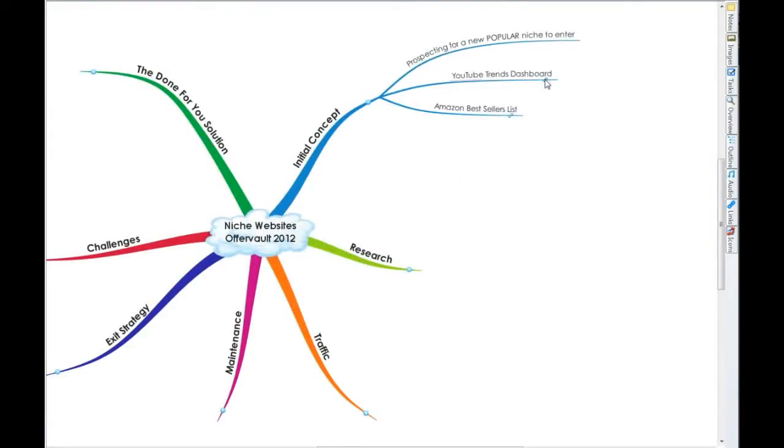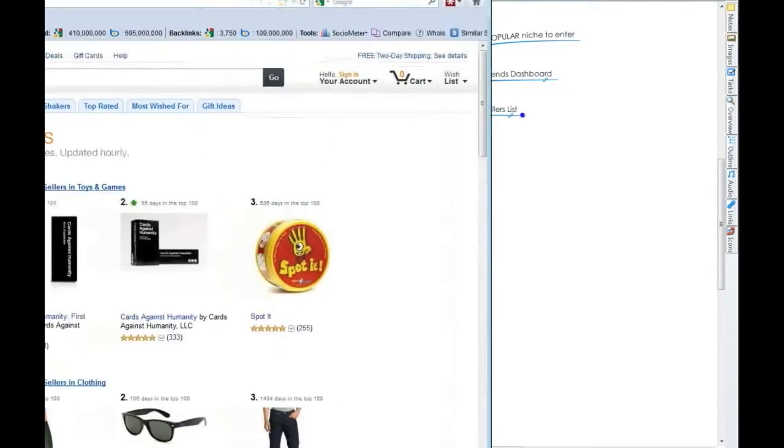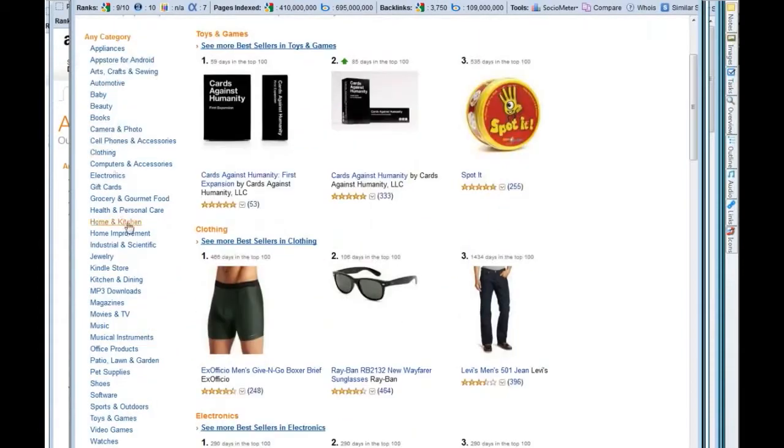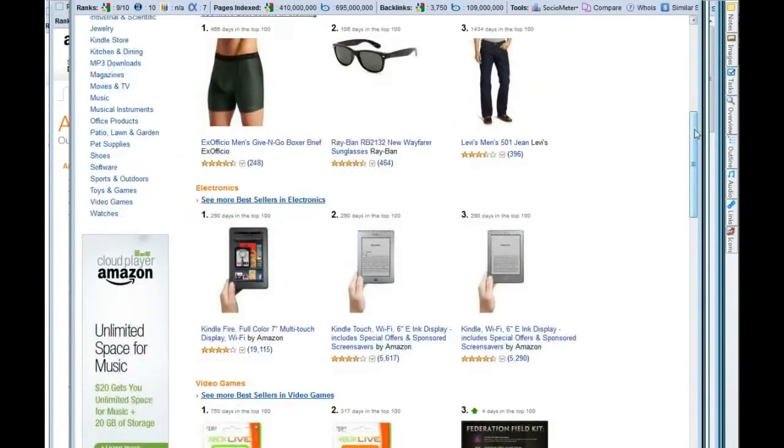Okay. So I noted that, and what I do is open up a Word doc or text document or something like that and start taking notes immediately. Another place that I like to go is the Amazon bestsellers list, and I'm sure a lot of you have probably seen this one. You can go down here, really across any of the categories they have in Amazon, and check out interesting products as a starting point.